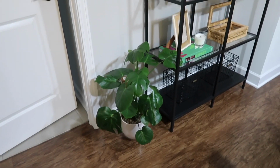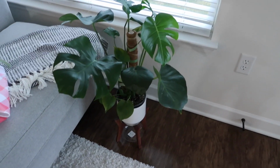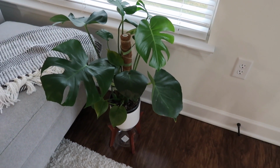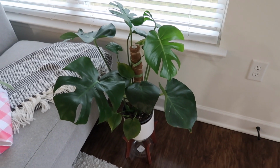I don't know if this looks weird, so please let me know in the comments below if you guys think this looks okay. I just kept this where it is because I feel like this looks really nice here. I might combine this monstera with that monstera and make one big monstera plant, repotting them, combining them, if that makes sense.